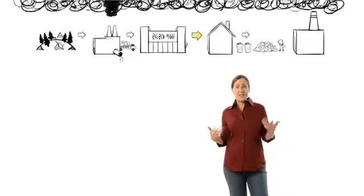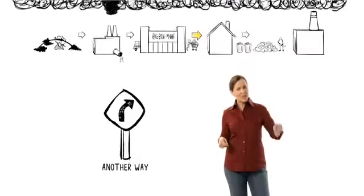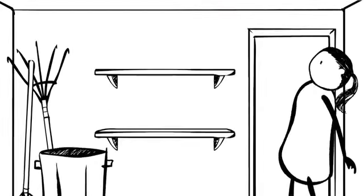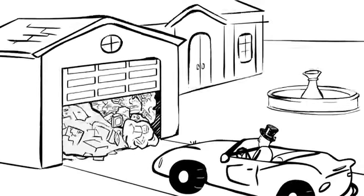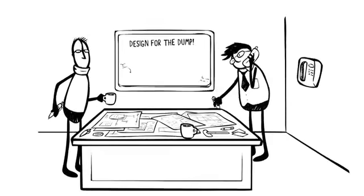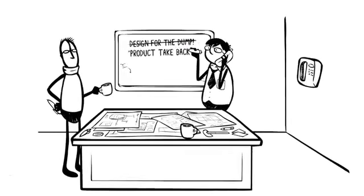When we go along with it, it's like we're looking at this toxic mess and saying to companies, you made it, but we'll deal with it. I've got a better idea. How about you made it, you deal with it? Doesn't that make more sense? Imagine that instead of all this toxic e-waste piling up in our garages or in the streets of Guiyu, we sent it to the garages of the CEOs who made it. You can bet that they'd be on the phone to their designers pretty fast demanding they stop designing for the dump. Making companies deal with their e-waste is called extended producer responsibility, or product take-back.